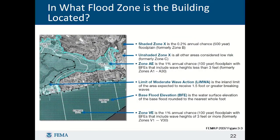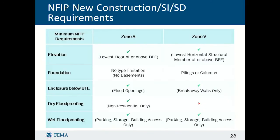Once the building designation determination has been made, the flood zone must be determined. The flood zone is important to determine so that the correct construction performance standards are considered in the mitigation. The determination can be made by looking at the flood insurance rate map. The NFIP has specific performance requirements for new construction that depend on the flood zone location of the building. For example, the elevation and foundation requirements differ within Zone A versus V. In addition, dry flood proofing of non-residential buildings is prohibited in Zone V.